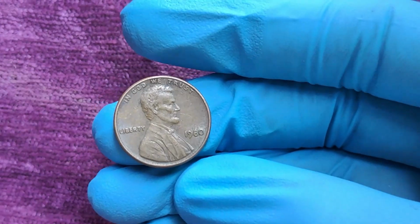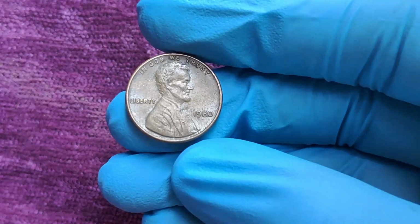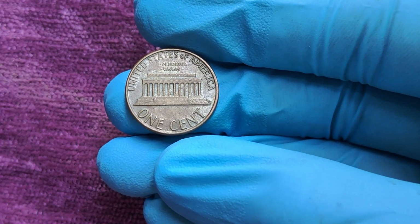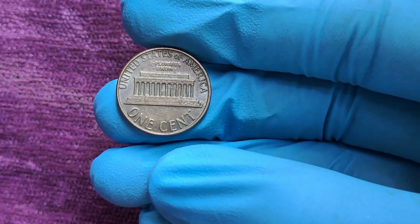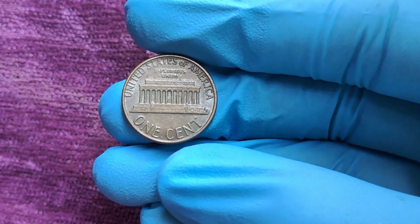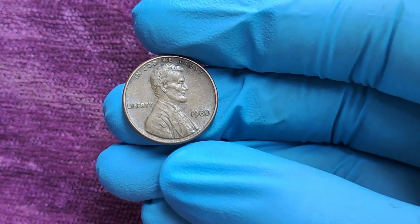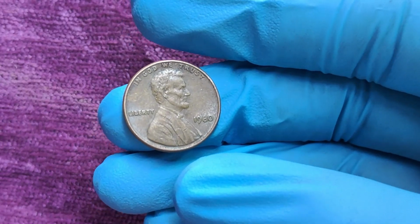In 2023, a pristine 1980 no-mint mark Lincoln penny with a double die error sold for a mind-blowing $11.4 million at auction. Just imagine how different your life could be with that kind of money. A dream home, luxury vacations, complete financial freedom. All from a penny most people overlook without a second thought.